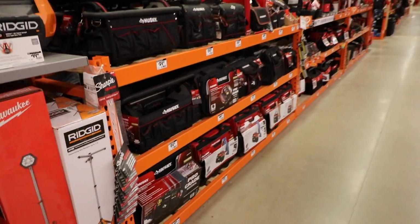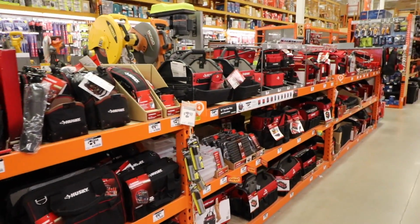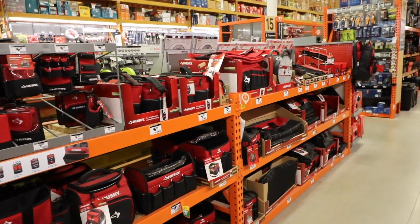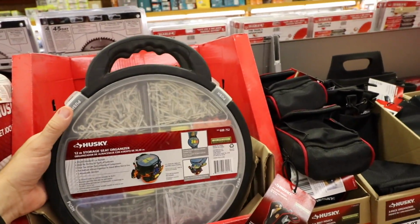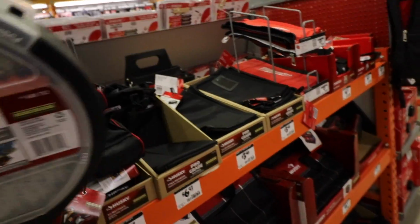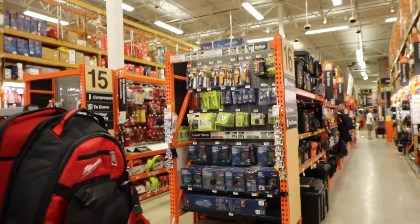Back to bag storage. Here we have all these cool bags. Husky, you guys, I'm telling you, Husky is not bad for this kind of stuff. It's definitely worth it. What is this? Oh, that's cool. It goes on top of a bucket. It's an organizer and a seat. $4, $5. That's pretty innovative.